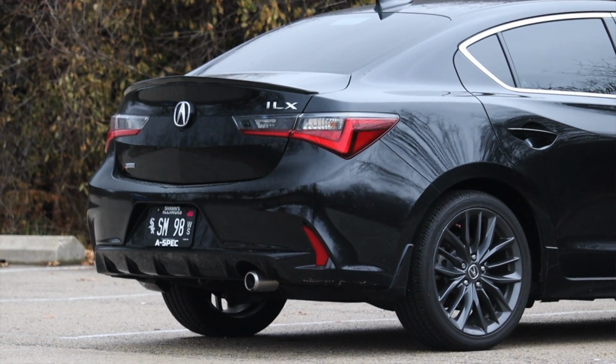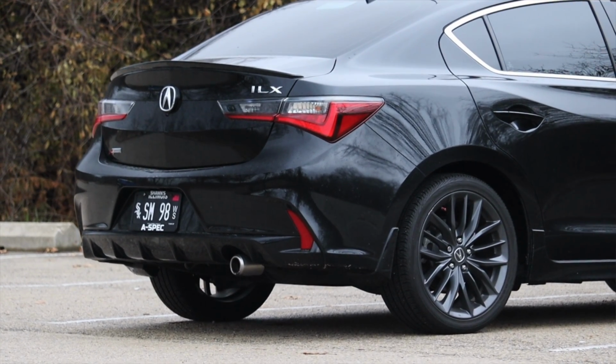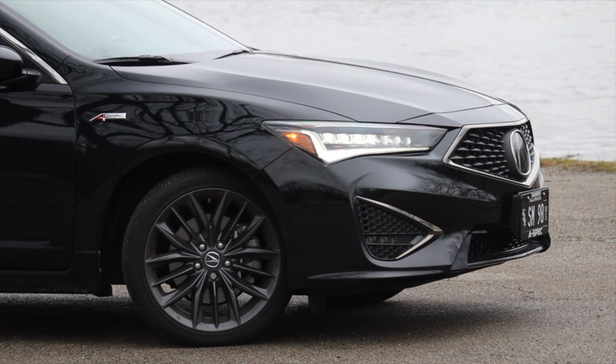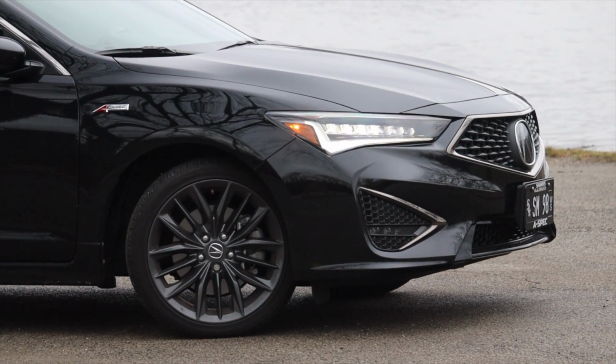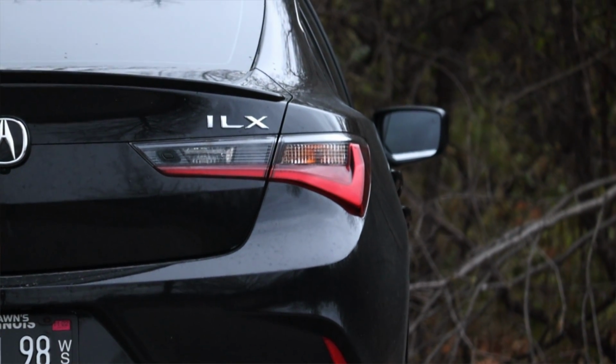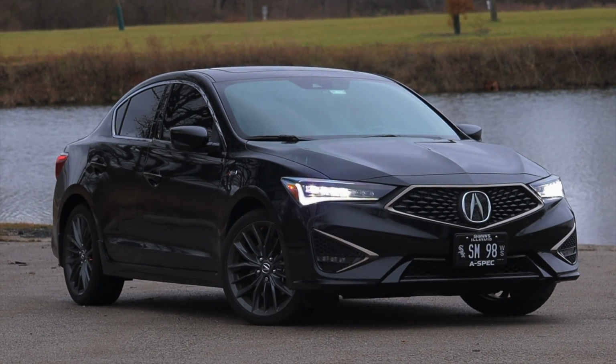Huge thank you to Sean for letting me take out his ILX. This thing was really cool. Finally, I get to cross this car off of my list of vehicles to drive. Really great experience. Sean has been fantastic to work with, very knowledgeable about these cars. He's a fellow car enthusiast, and it's always nice to chat with like-minded people.